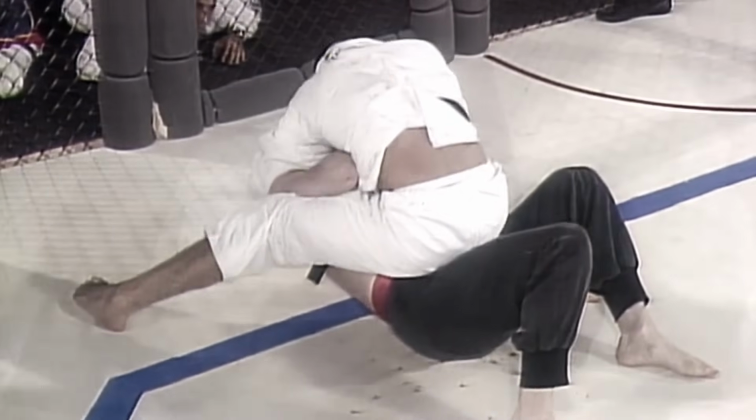It's calculated. I have to ask you something that still amazes me. Couldn't that gi be used against you? Couldn't it be pulled over your head, reminiscent of a hockey fight? It can, but usually if it's pulled over your head, you can recover from it fairly quickly.